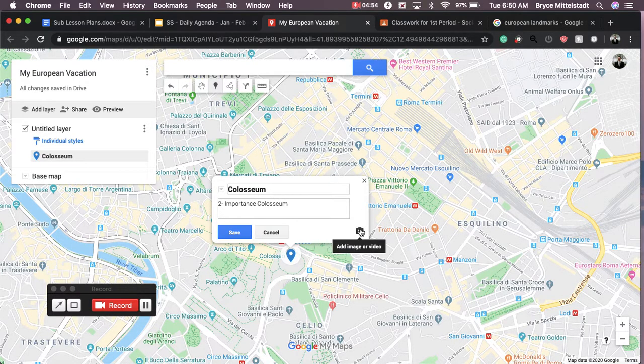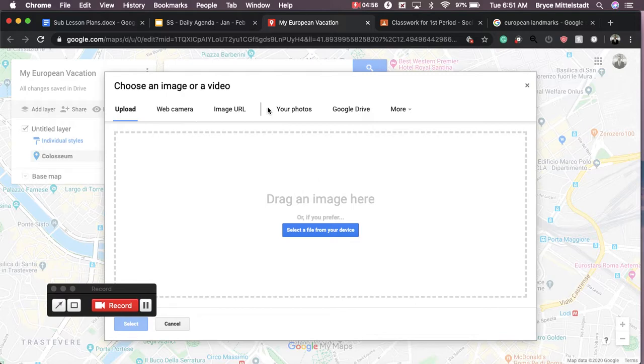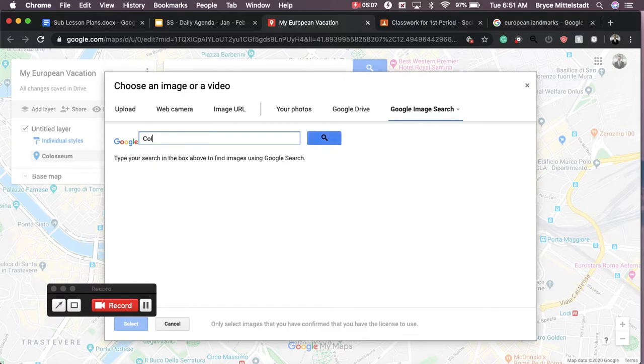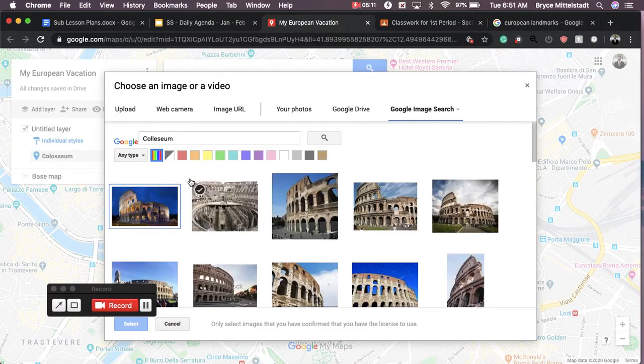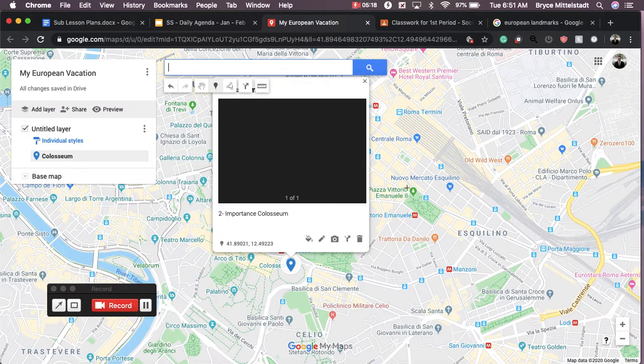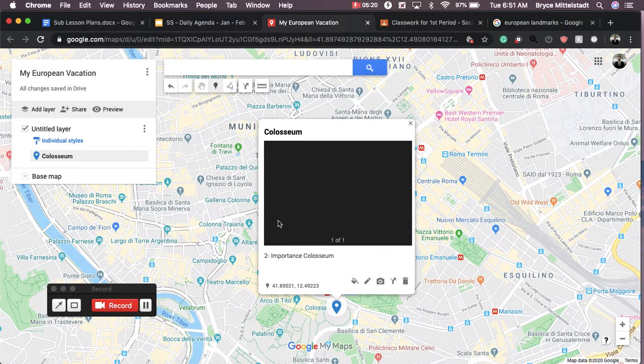The next thing is you can, again, add a photo. You're going to do this just like we've done before. You can go to Google image search and search that way. It's just like we've done in the past, it just uses slightly different ways of finding pictures. If I hit save, it should load. If it doesn't load, just go back and try to add a new picture.